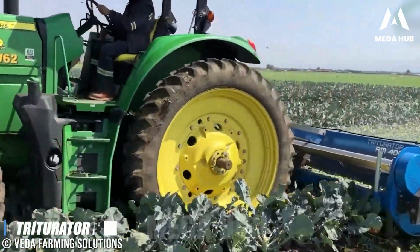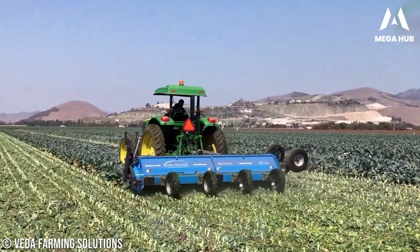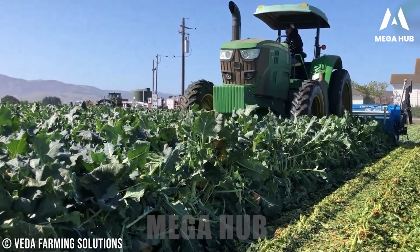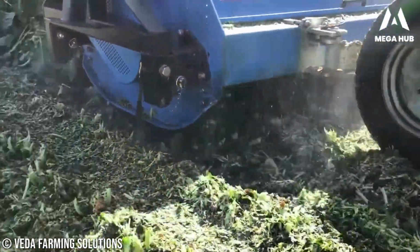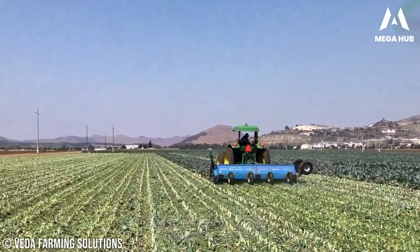The Triturator RM400 shredder offers robust performance for agricultural shredding needs. Its wide working width and sharp blades efficiently process crop residues and pruning waste, adapting well to various field conditions. Designed for durability, it supports long operating hours with minimal downtime.